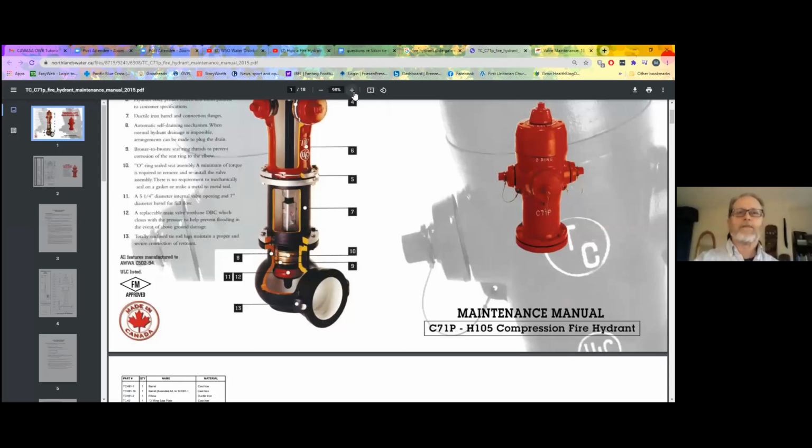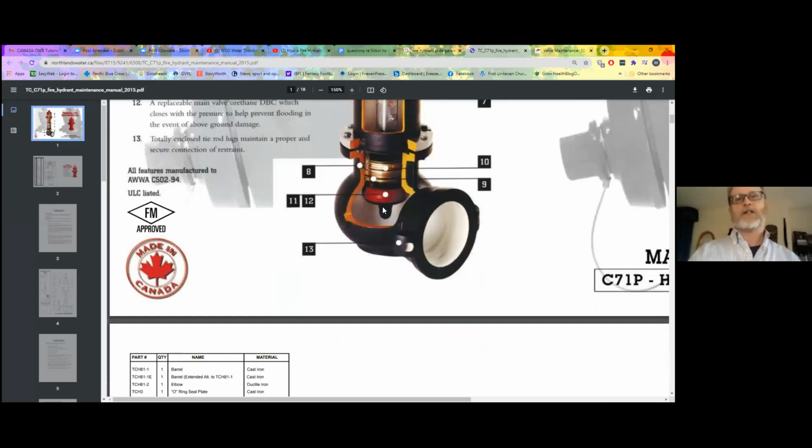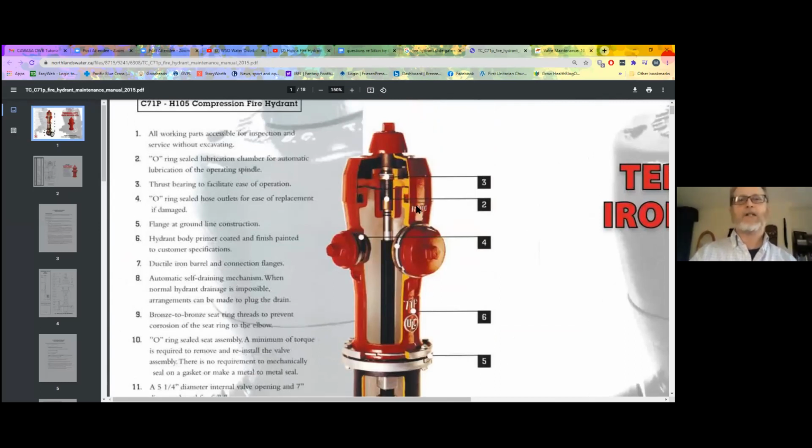And there you can see a good cutaway, same company actually. There's the compression style. The drain is up here, opening against the water pressure, closing with the water pressure, right? So the drain is in a different location, whereas on the previous one, the drain is below. But both these styles of hydrants are what we call dry barrel. One is compression, the other is slide gate. And the dry barrel is always used in areas where there is a threat of frost or freezing.